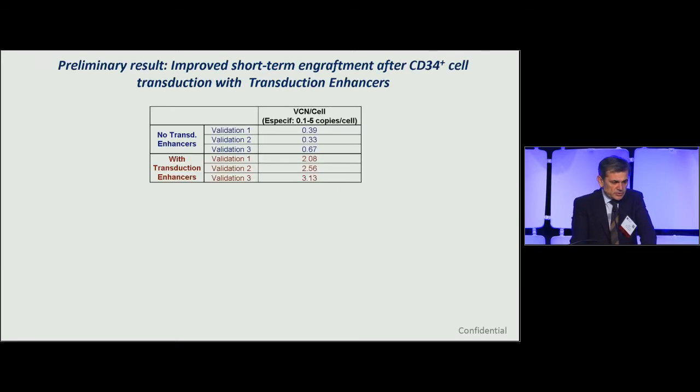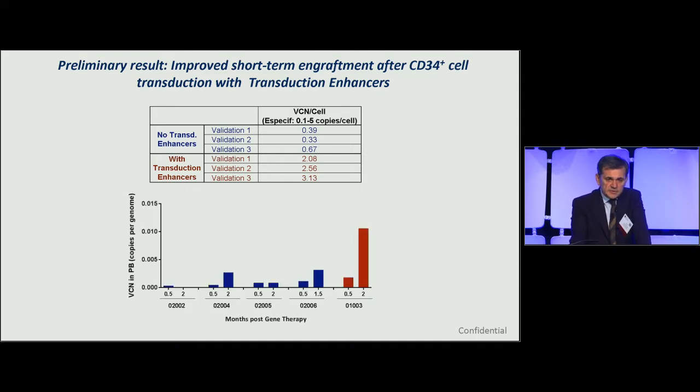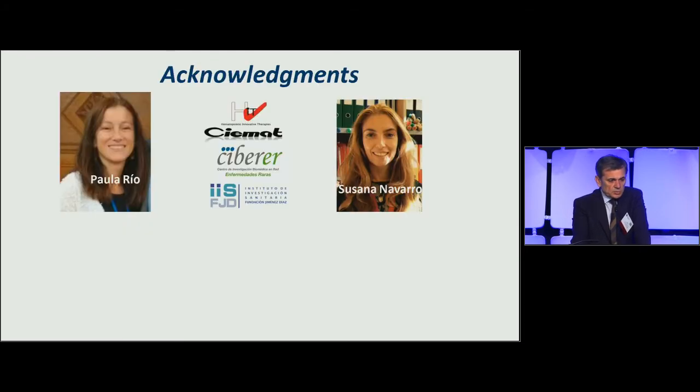So talking about transduction enhancers, just to show you very preliminary results, we have observed that by the use of transduction enhancers we can increase up to 5-fold the transduction efficacy of the CD34 cells. And in the first patient that we have infused with cells that were transduced in the presence of the enhancers, we have observed, at least in the short term, that the vector copy numbers in peripheral blood cells are significantly increased.